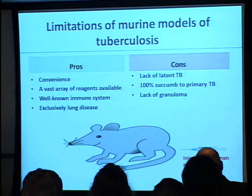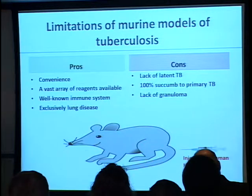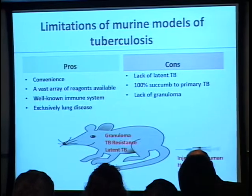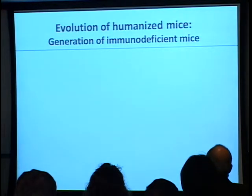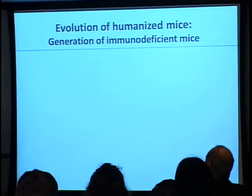So if we can regenerate a human immune system in a convenient mouse system by injecting human hematopoietic stem cells, and if the human system develops granuloma and TB resistance just like humans, and latent TB, it will revolutionize translation of preclinical studies to clinical trials. But human cells cannot survive in immunocompetent mice because of xenoreactive immune responses to human cells. So it is essential to generate immunodeficient host mice to better support human cell development.